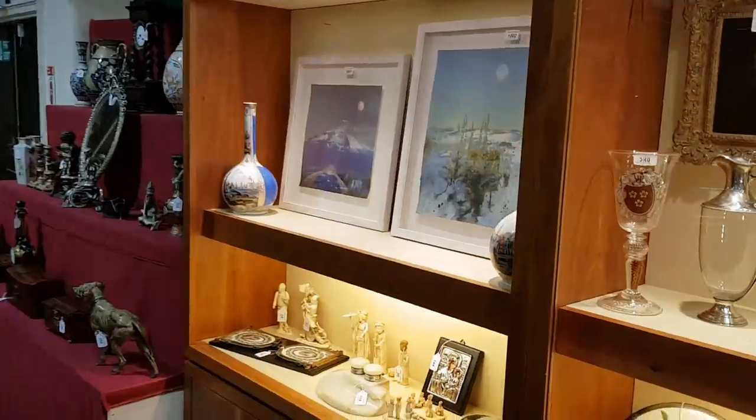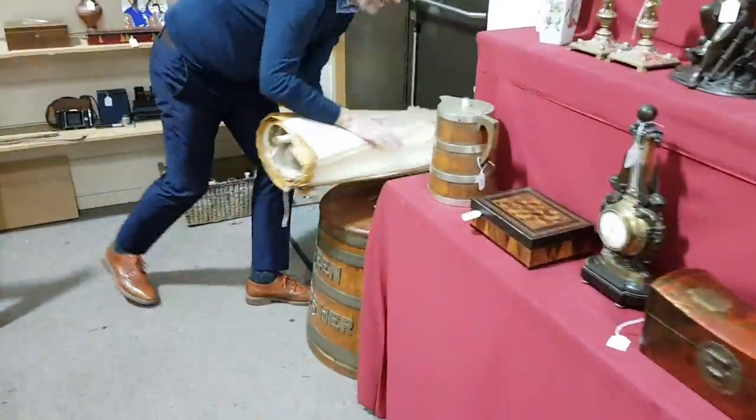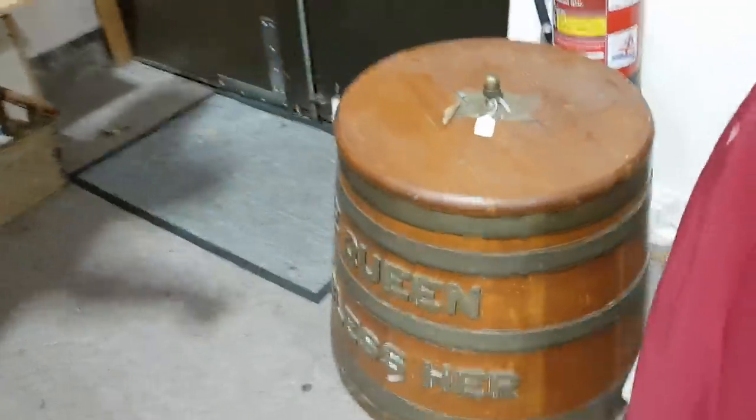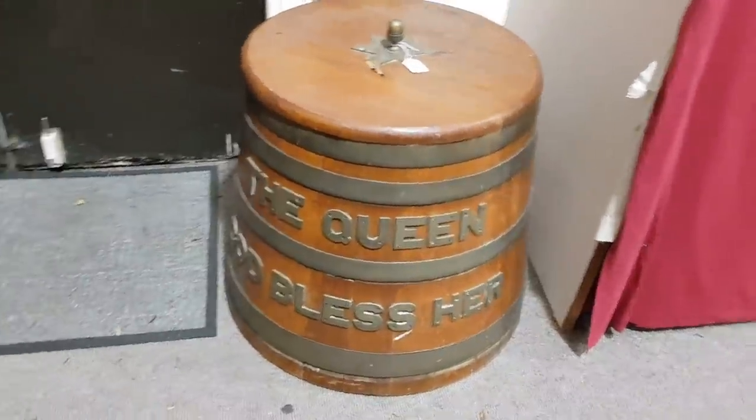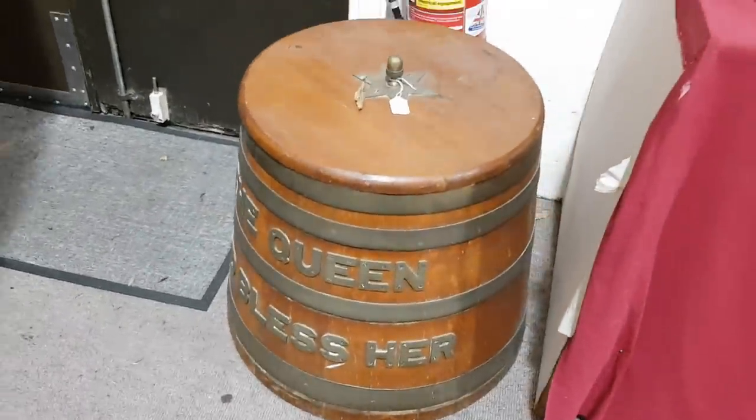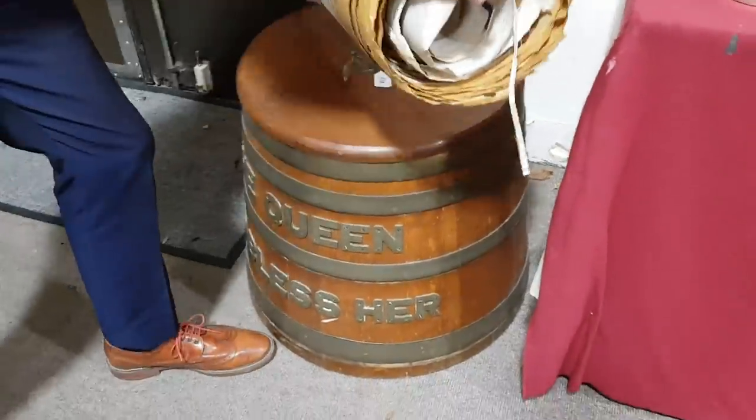What else have we got? So that's a rum barrel down here. It's a good thing as well, nice original condition. They were produced for the Queen's coronation, and they're always quite popular things. Should be £300 or £400, I'd have thought, for that.